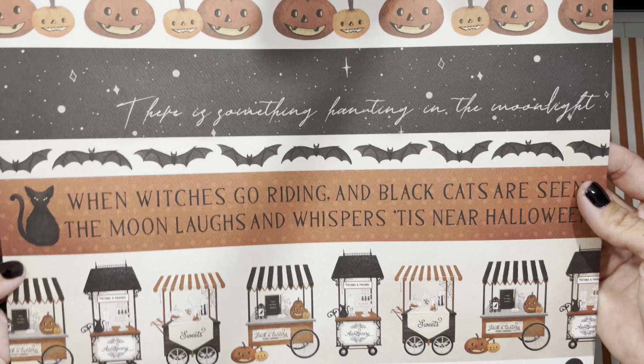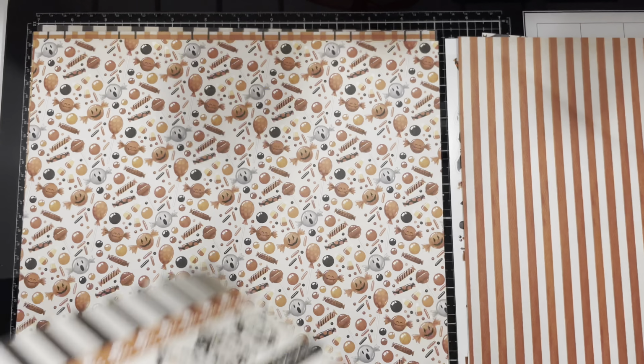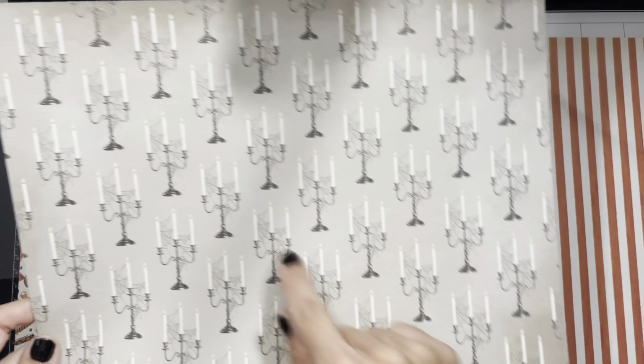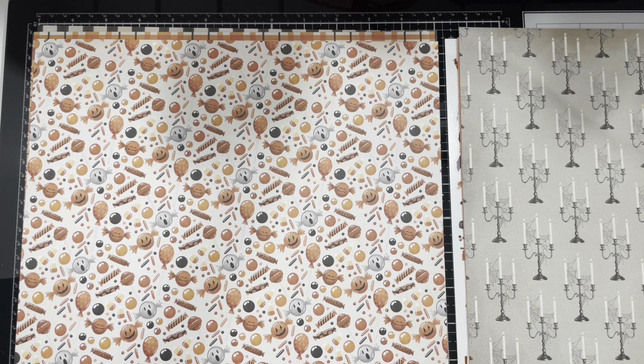I have a Brother Scan and Cut. And seeing little things like this and some of the pages that I'm going to be showing you, oh my gosh, I can run this through my Scan and Cut and it'll cut all these out. And so I'll have little bits of ephemera, which I'm super happy about because I wasn't able to pick the ephemera up because it was not available.